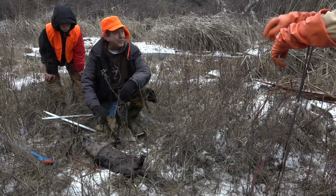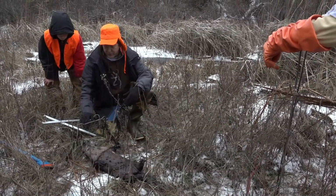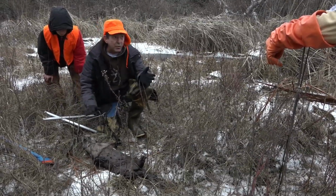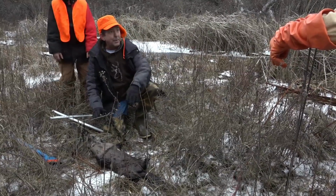In fact, this is a new body grip that I never even dyed or waxed. If I had traps like 110s, which I will set for mink above the water, even the 110s, I'm better off setting them on a bottom edge set than I am up in a trail.